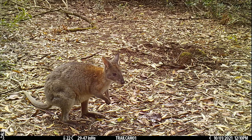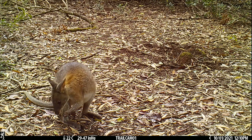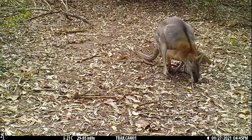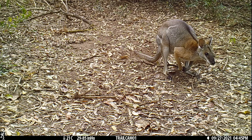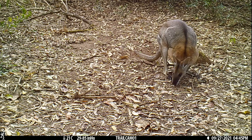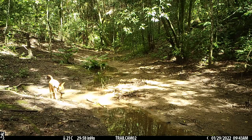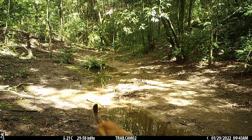A female red-necked wallaby. This little guy is the male red-necked wallaby. Good footage of an Australian dingo, controversial animal, but I like them.